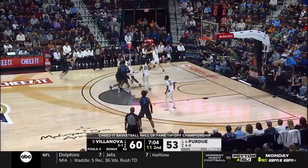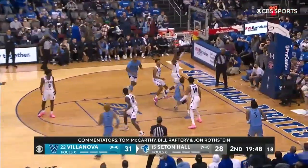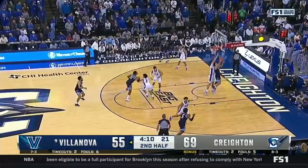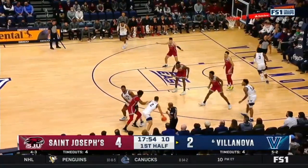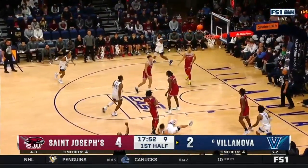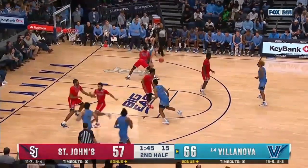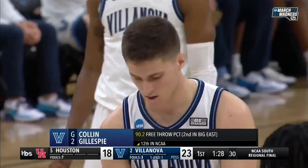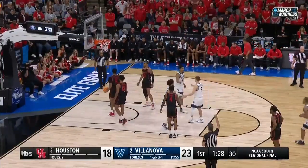Drawing fouls not only shows that the offensive player is in control, but every foul you draw brings your team one foul closer towards bonus and double bonus. Moreover, free throws are extremely efficient shots and stop the clock in close games. Gillespie drew 2.7 fouls and attempted over 3 free throws per game. He shot almost 91% from the free throw line, making Gillespie's ability to draw fouls extremely valuable.